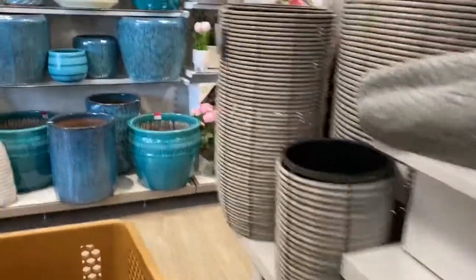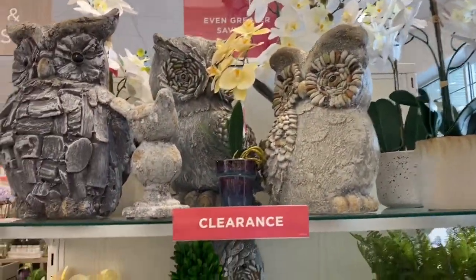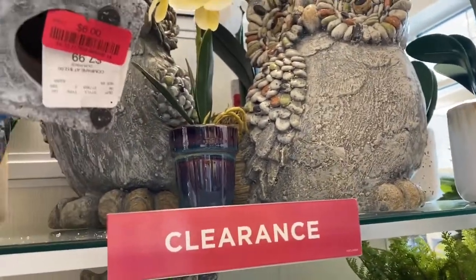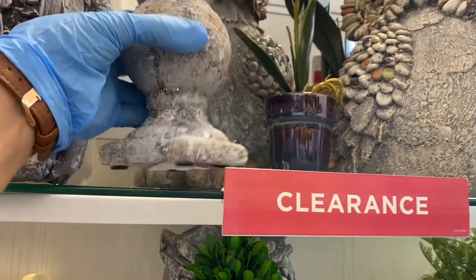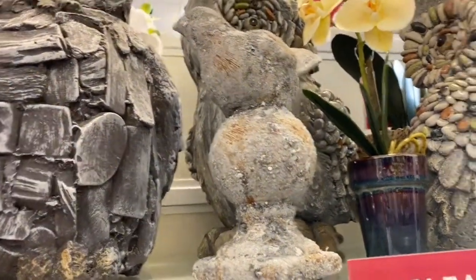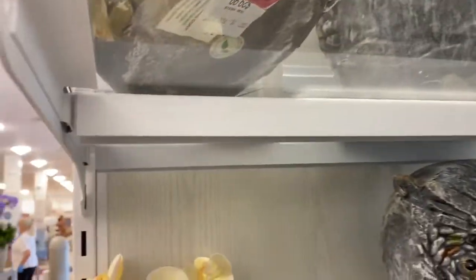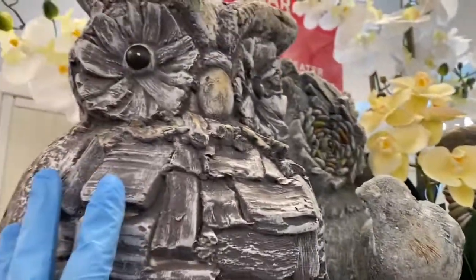Oh my goodness. I love this store, guys. So this stuff over here is on clearance too. This is like the owls. I think all of this stuff is outdoor stuff, guys. So let's see. Okay, so this bird here is $6. I don't think I can pick him up. Let me see. Maybe I can tilt him a little bit. I'm not sure what he was reduced to. $22. So the owls that go outside, those are $22, guys.